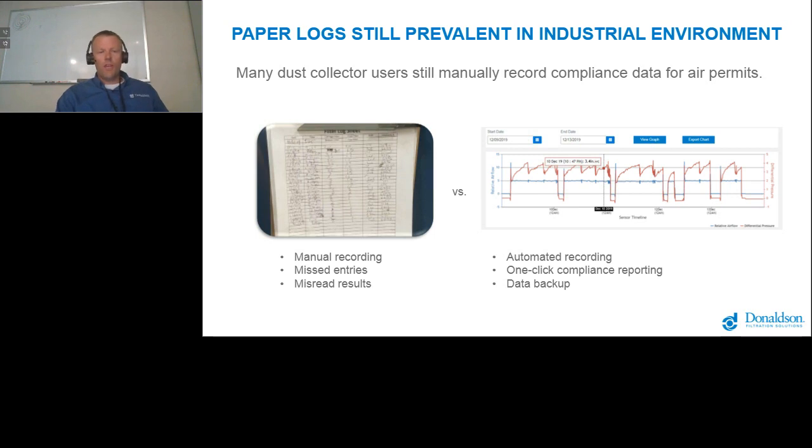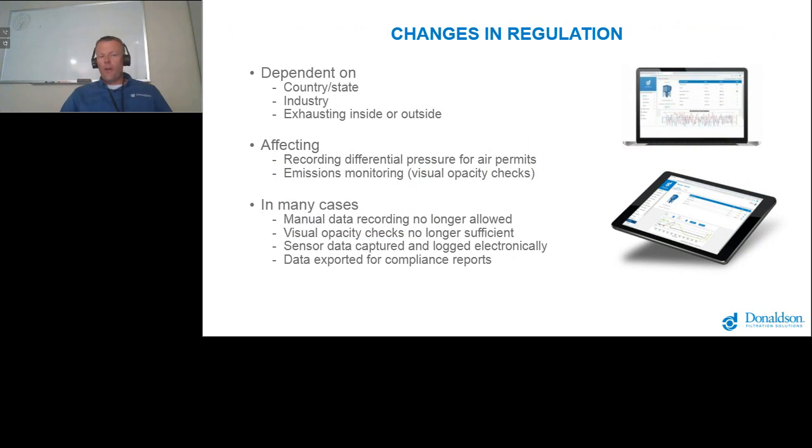So we're seeing more and more regulatory agencies demand that data be collected this way and moving away from the manual written filter logs. Now, that's going to be very dependent on the country, the state you're in. Sometimes it even matters what county you're in, what your industry is, and also whether you're exhausting inside or exhausting outside. Obviously, this is another thing to consider when we talk about the decision tree of exhausting inside versus outside: how do your regulations change depending on how you do that. It's largely affecting air permits, where you have to maintain differential pressure between a certain range to verify that your dust collector is operating properly, and you've got to record that differential pressure data and have it ready to supply to an auditor should somebody show up.